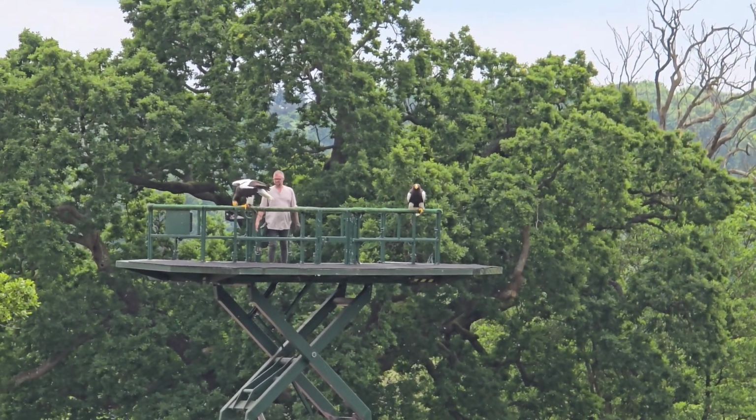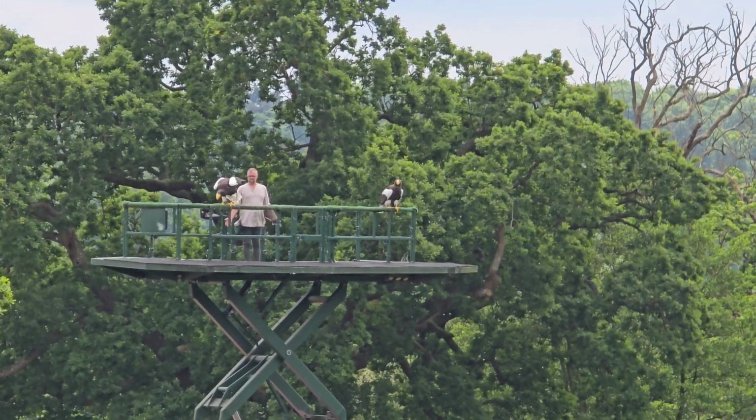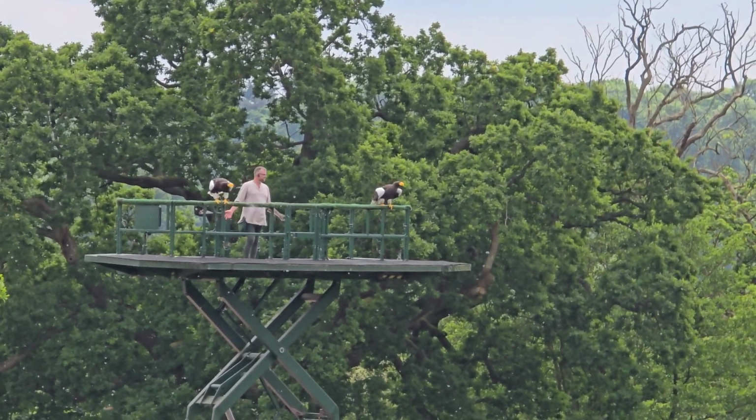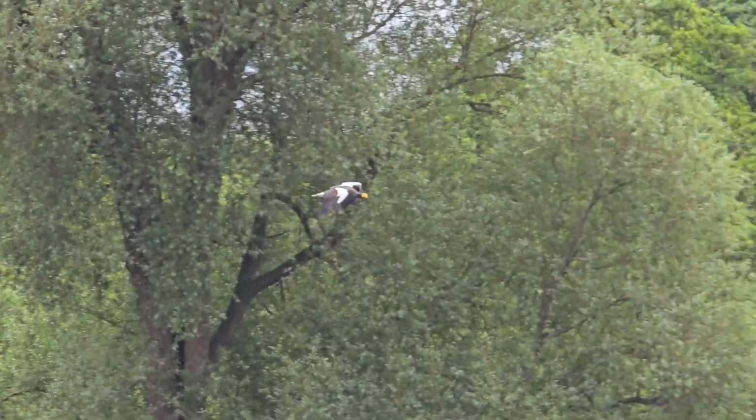The birdie's talking to me! The birdie's gone on the platform, look at that. It's good, Daddy, look. Can you see, Daddy? Look, the flower bag.